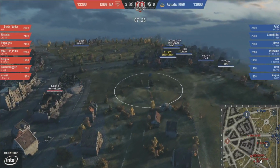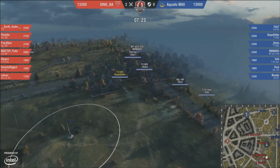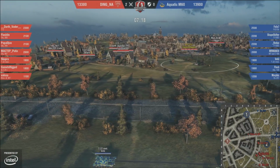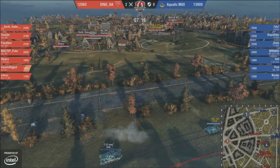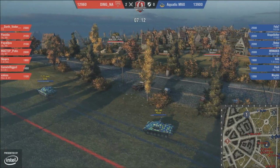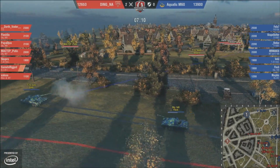We'll see if this is going to be kind of the same plan that Aquatic or DingNA had last time. They are putting that Roomba in the same position, driven by Veloxa. Meanwhile, Veggie leading the charge there. Flesh being spotted out as well as Veggie there. Game is Rigged taking a shot. Man, the fact that T22 just took that shot on the move and connected, fantastic.